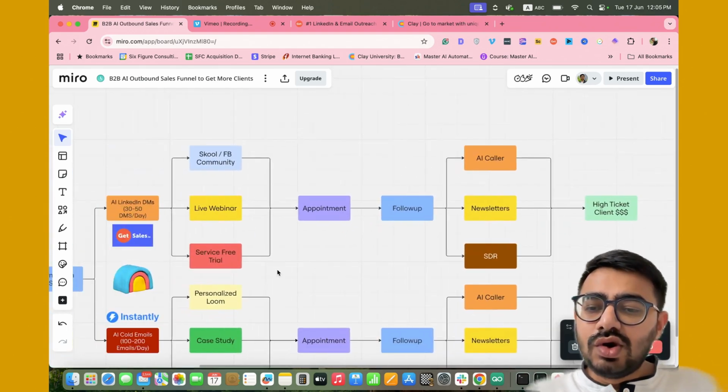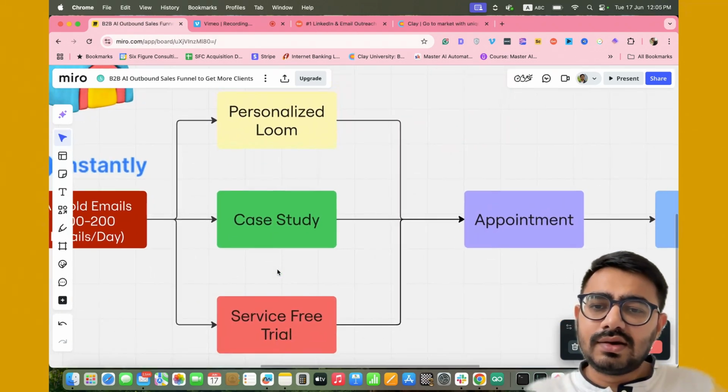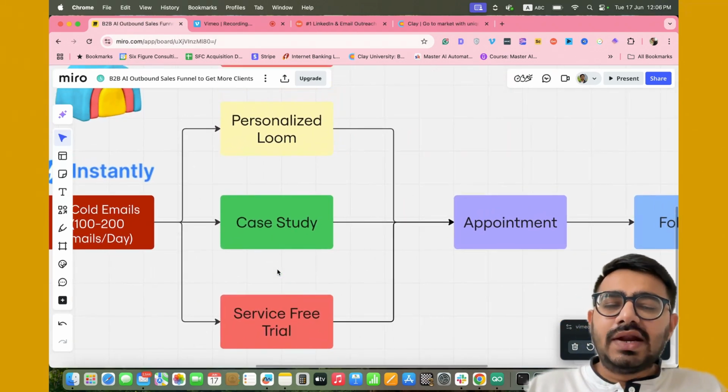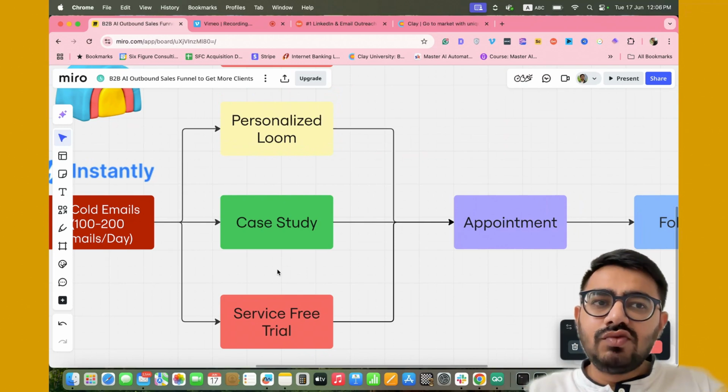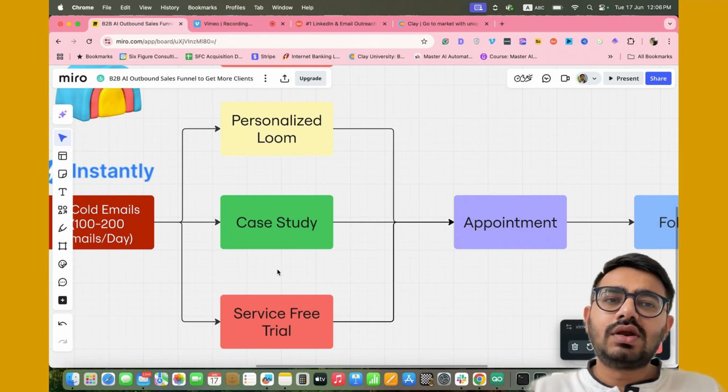Now we move on to cold email. What are the funnels that work in the cold email strategy? Three funnels again. A personalized Loom video works very well, especially if you are a design agency, or if your product involves some sort of video interaction where you can just show them a demo, then a personalized Loom video will really work.